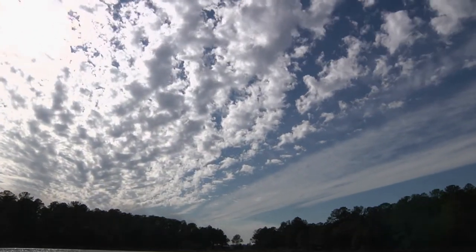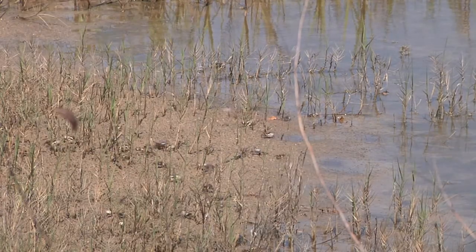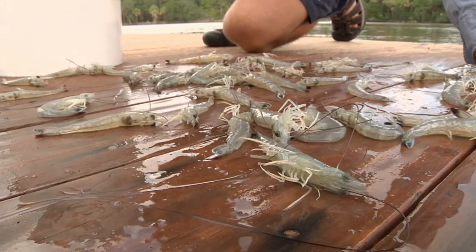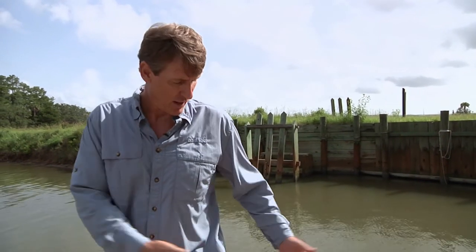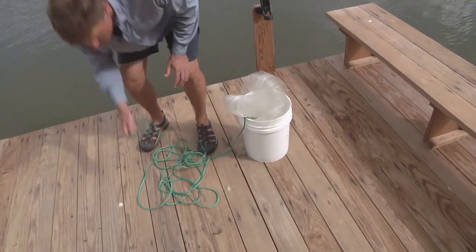Saltwater impoundments like this are loaded with life. The marsh is just on the other side of this rice trunk, and so a lot of marsh creatures end up in this pond. And of all of the species that we're talking about, shrimp are probably the one that is most universally delicious. Everybody eats shrimp. In fact, in some cases, shrimp will even eat shrimp. So I've got a great big cast net here, and we're going to throw it and see if we can catch a couple and get a good close look at them.